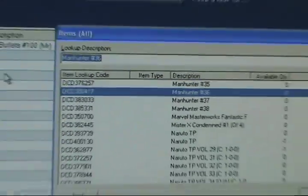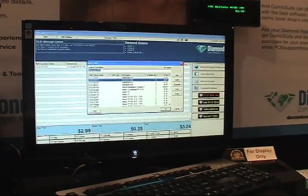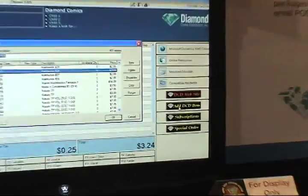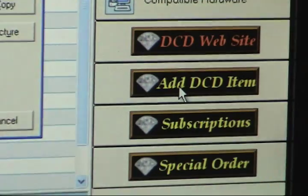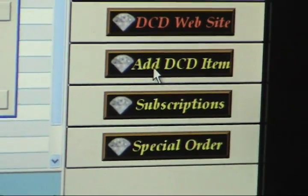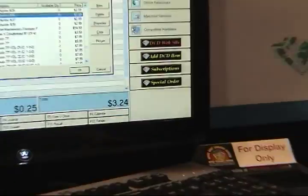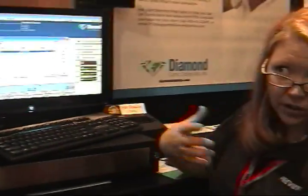Right, exactly. Now, if I needed to add that item at the register, these buttons over here are how you would do that. It would go out to the Diamond Comics system and bring the item in, so that it could be sold at the register at that time. If it's something that's perpetually available, you could also do that as a special order at the register. So if someone comes in and asks for something like that, they could do it that way.